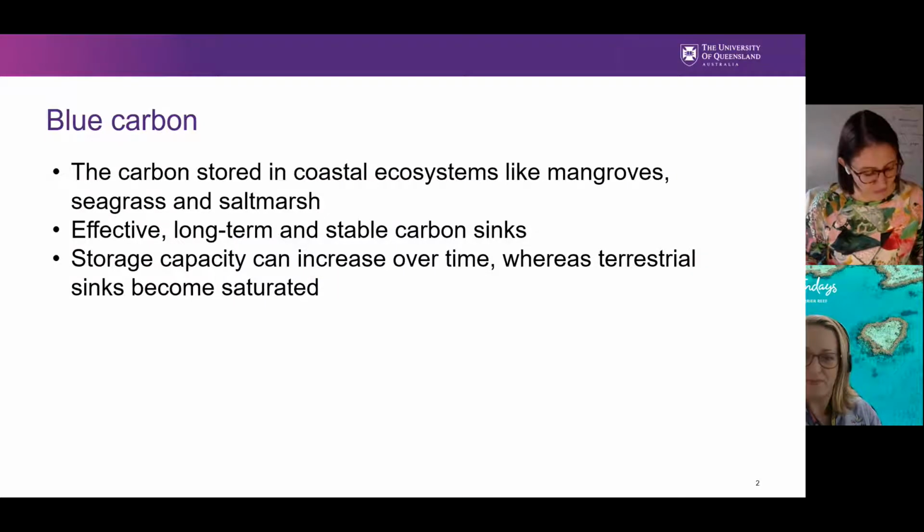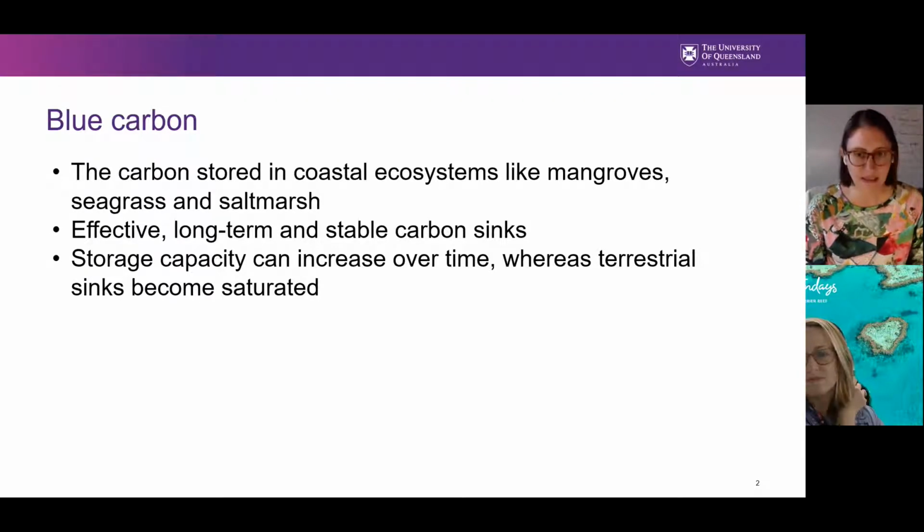Just very briefly, for those of you that aren't familiar with the term blue carbon, it is a generic term that refers to the carbon that's sequestered in the biomass and the soils, so both the leaves and the soils of vegetated coastal ecosystems, such as mangroves, seagrass, and salt marsh.